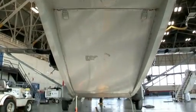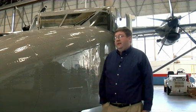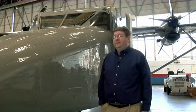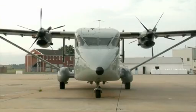Besides airborne research, you can use it for logistical support for cargo-type missions, range surveillance, recovery operations for balloon program or sounding rockets, or any other type of mission that somebody may be able to think of. It's a pretty versatile aircraft, easy to modify, a lot of capability to the plane itself. The C-23 will conduct investigations in Fairbanks, Alaska through September.